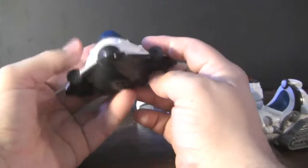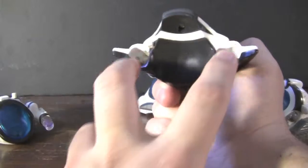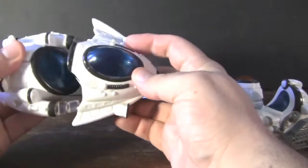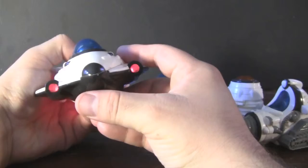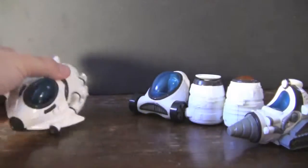Snap it on there. Now another cool thing is it actually has 2 little clear lights in here, and the way this works, and you can see the 2 little holes back here and how this is really concaved in here, is this actually snaps right on here, so when you're lighting up the other one, those light up too, so it looks like it could actually be firing. And that's the cool feature about these things, they all combine together.